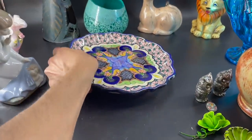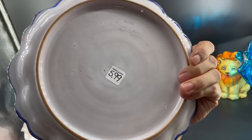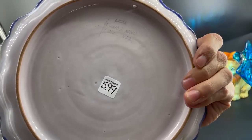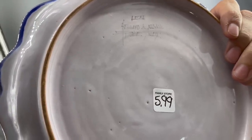And then I found this while I was doing my live shop along sale. Talavera pottery. It's marked L-E-M, Hecho Mexico.